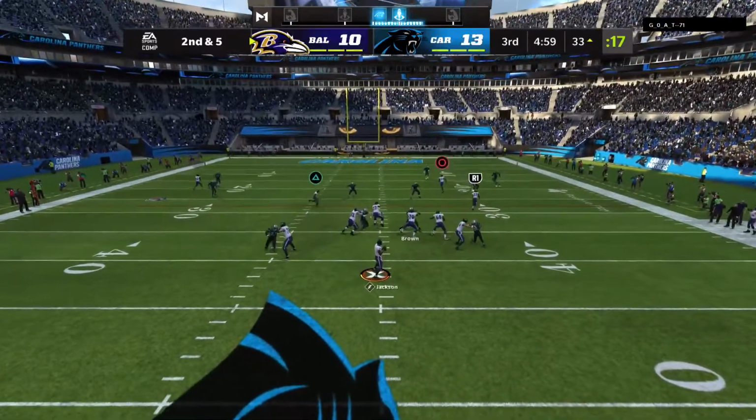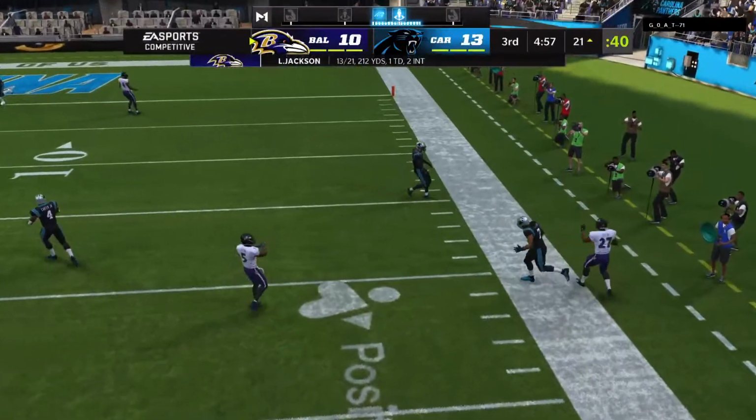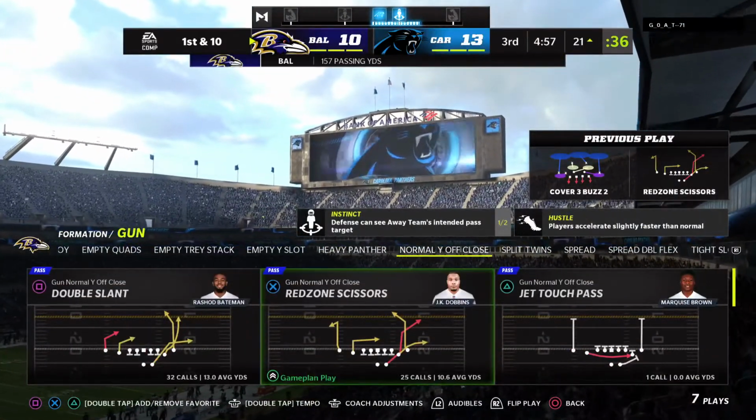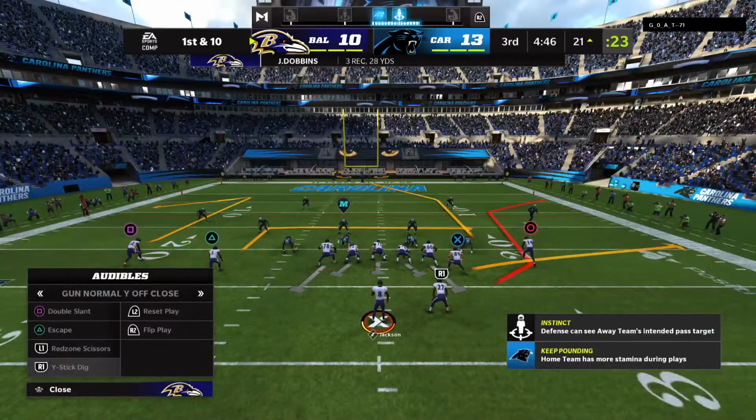Now Jackson. And that'll be complete to Dobbins. He's going to go out of bounds, but he takes this one down just shy of the 20. 12 yards to pick up there. Good for a Raven first.